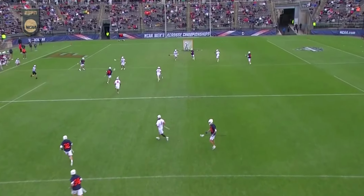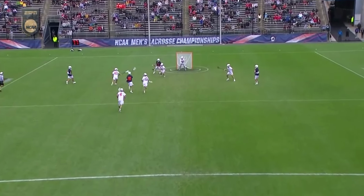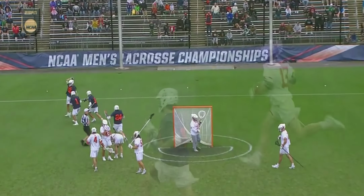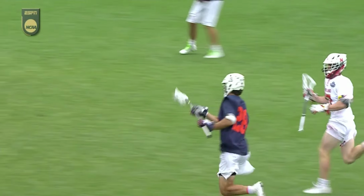That was Jared Connors. They run from D to O. It's Connors, the National Mini of the Year. Pump fake to the point man, and Carter, the kid doesn't miss. It's unbelievable. There's only two long stick mid.